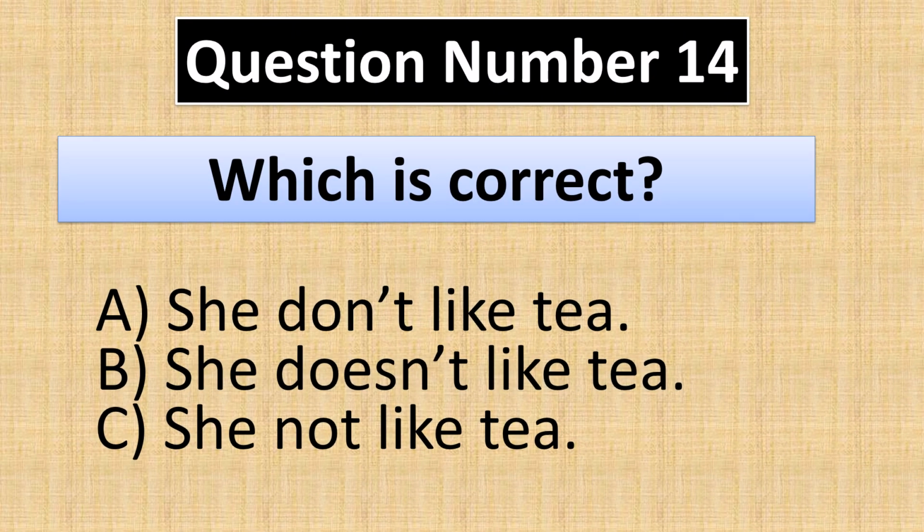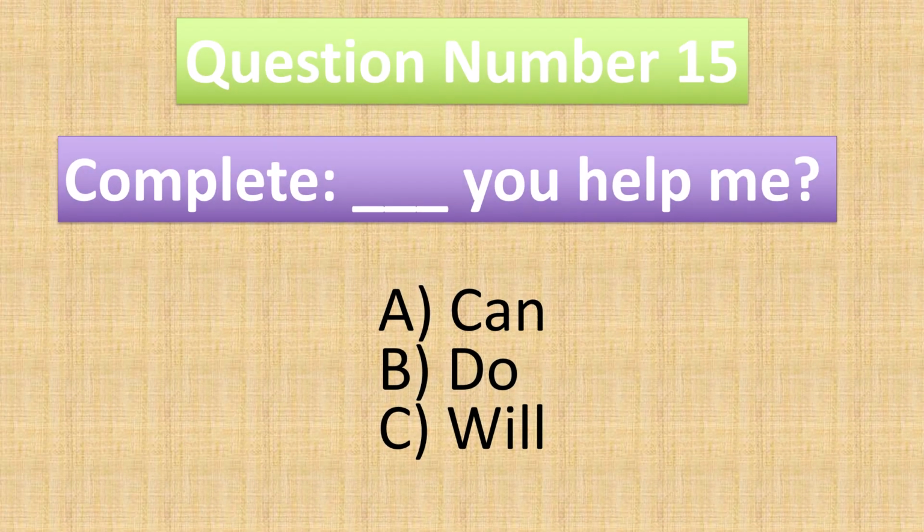Question number 14. Which is correct? A. She don't like tea. B. She doesn't like tea. C. She not like tea. Question number 15. Complete. Dash you help me? A. Can, B. Do, C. Will?